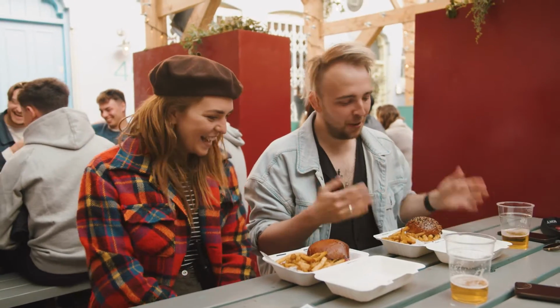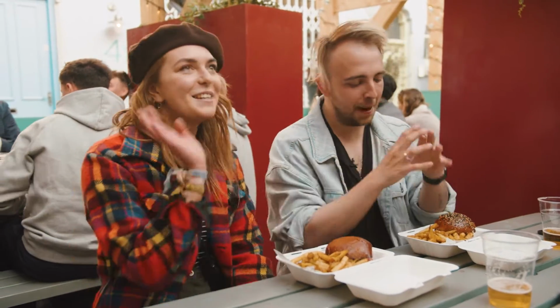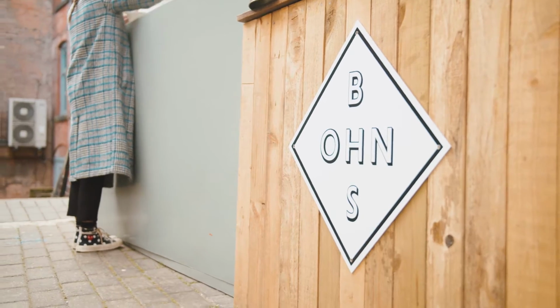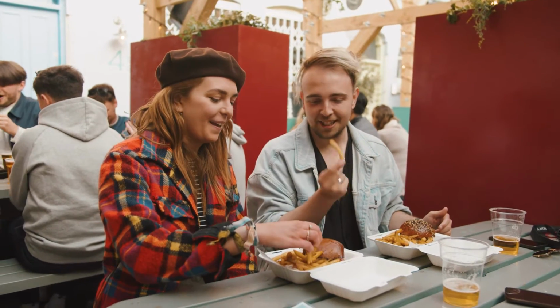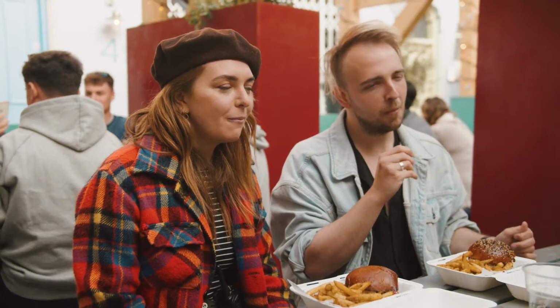Hi, Maddie. Hi. We're here at the Bodega. Maddie is basically the queen of the Bodega, for those of you that don't know. She's a big part of why this delicious food is in front of us right now. This is Bohns. This is going to change every fortnight. Yes. So first, Maddie, I want to see your chip reaction. So what's your like Bohns chip reaction? You can go for two if you want. That is one of the best things I've ever put in my mouth.